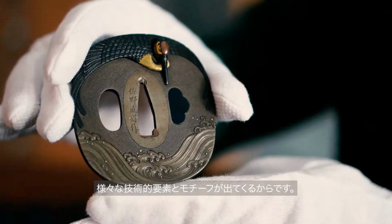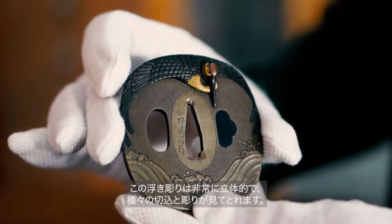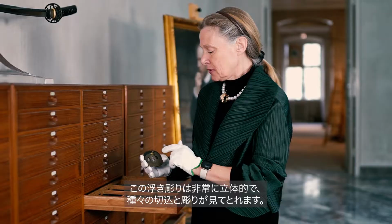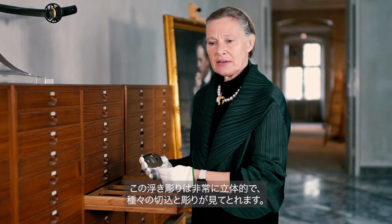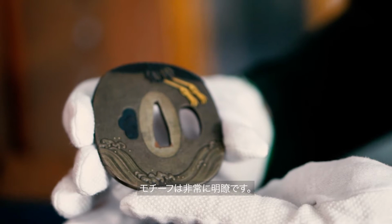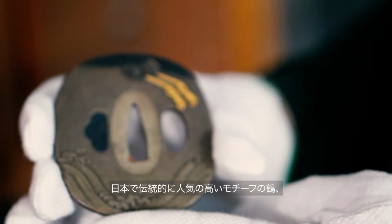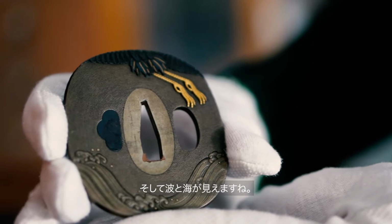Also because we see so many different elements of technique and motifs here. So we have also the relief elements. It's really three-dimensional. We have the different kinds of sisal work and carving in this fine tsuba. It has a very clear motif because we have the crane, which is one of the favorite animals or birds in the Japanese tradition, and we have the wave, we have like the sea here.